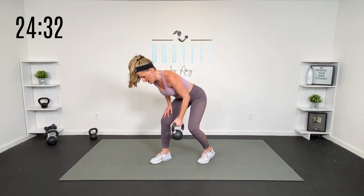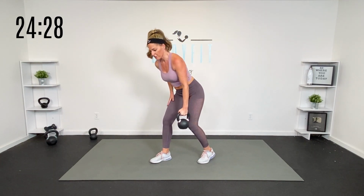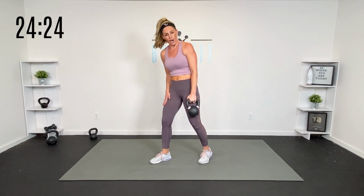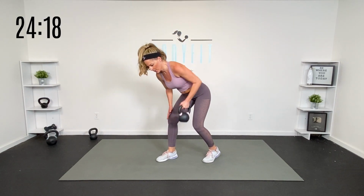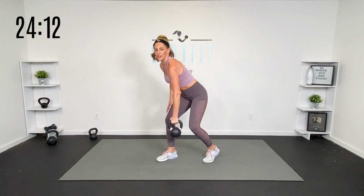You can go row, curl. So it's a little slinger curl. You're gonna use the front leg, sling it up. I don't want you twisting in your back. I want you to push through that front leg so it's a little hinge, right? And if you need to, just take this hand here to power it up. You can have a two-handed sling if you're able.